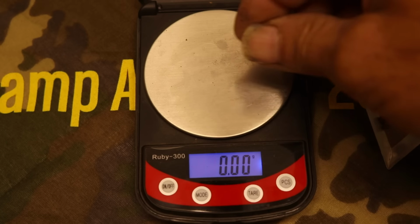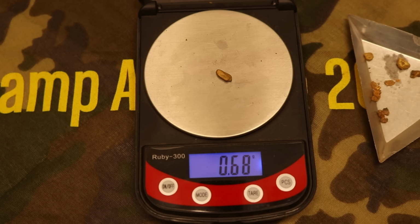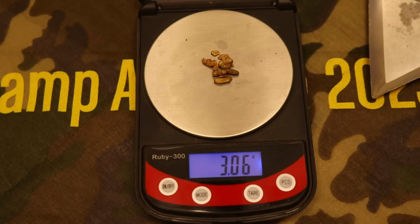Back at the house, and yep, it's the next day. Well, the gold's all sitting over there by the scale, so what do you say we jump over there and see how we did? Okay, let's weigh our chunkiest piece first, and that comes to 0.68. And the total for the day is 3.05 grams. Well, 3 grams? I'm staying ahead of that 2 gram rut, so I am more than okay with that.